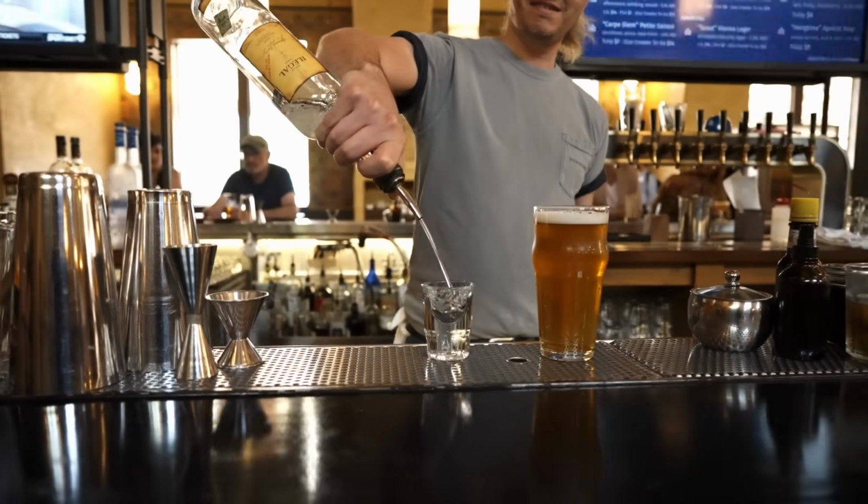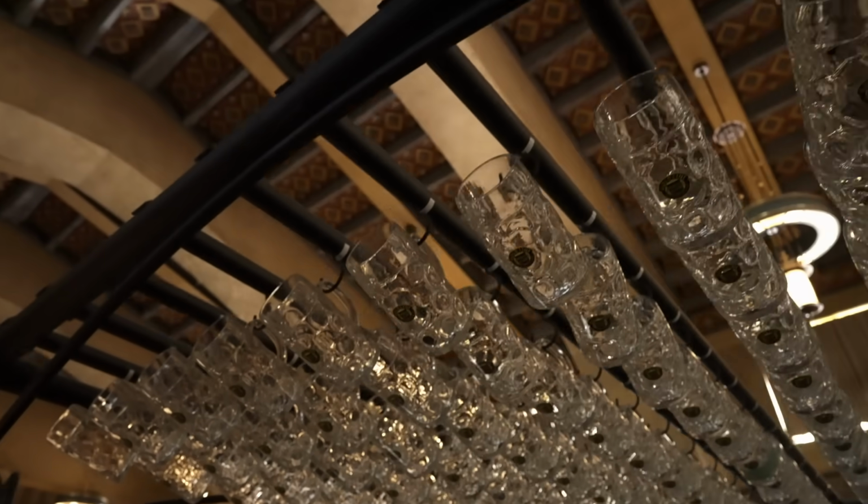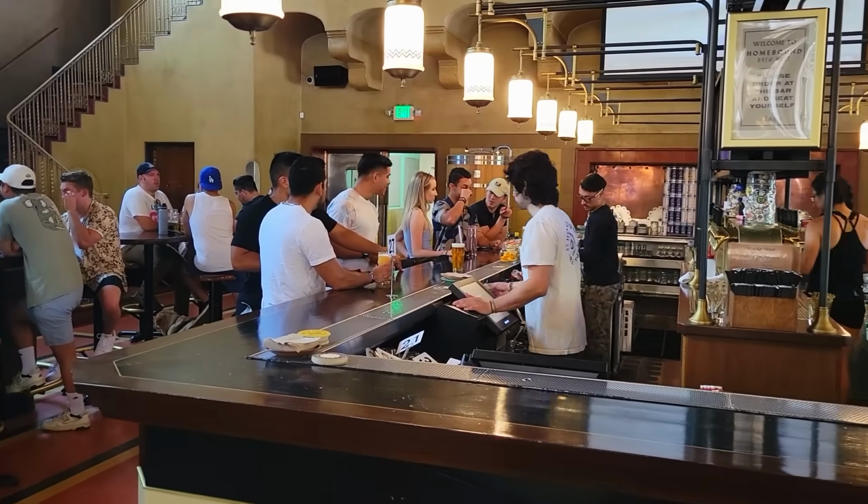Today, the brew pub features cocktails, a selection of craft beer brewed in-house, and an extensive menu capturing the spirit of a great Bavarian beer hall, which is especially popular during Dodgers games.